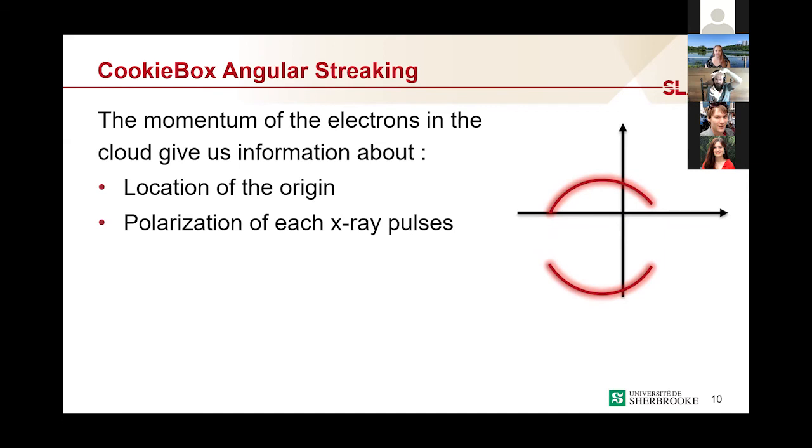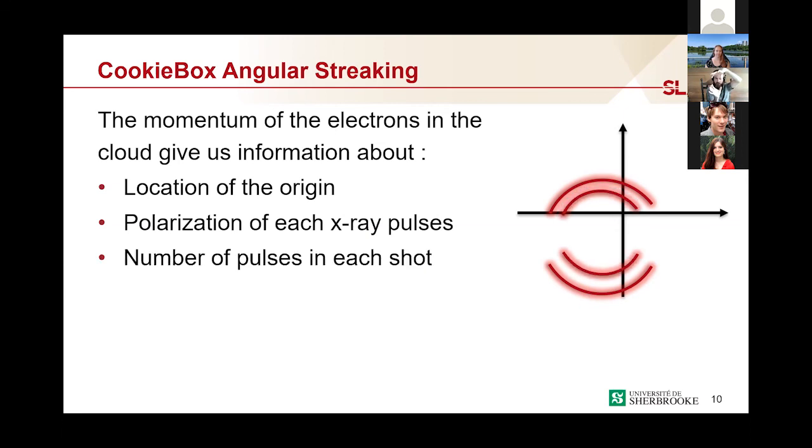photoionization X-rays, because the polarization determines the direction, the principal direction of the ionization. And so I can tell if it's linear horizontal, linear vertical. And in fact, I'm doing this for each of the sub-pulses within this overall X-ray pulse. So if I have multiple pulses, I get the independent polarization from each of those. And then also, that's the number of pulses that we have in each shot.